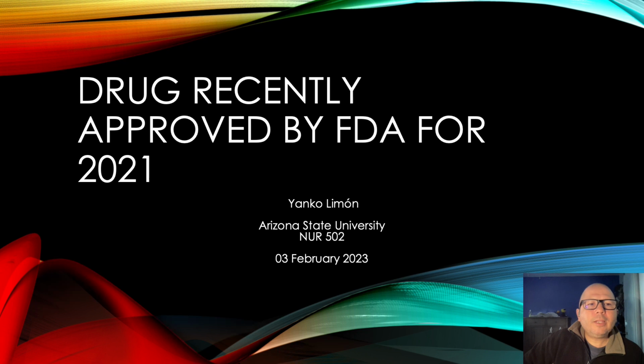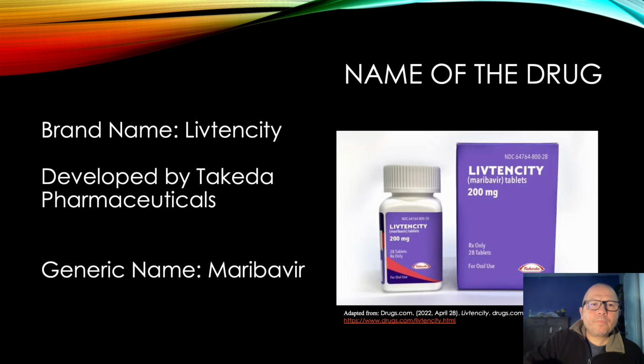Today I'm going to talk about a drug recently approved by the FDA in the year 2021. The brand name of the drug is Livtencity. The generic name is Maribavir. It was developed by Takeda Pharmaceuticals. Once again, the brand name is Livtencity. The generic name is Maribavir.